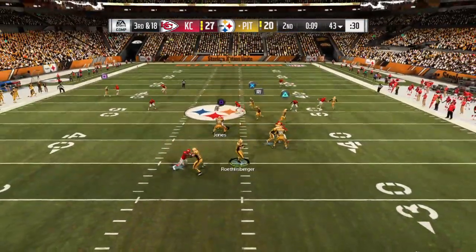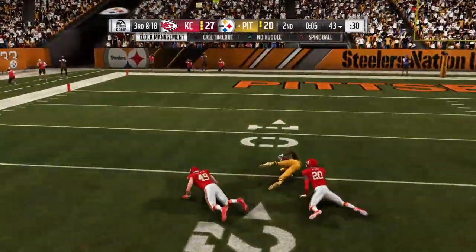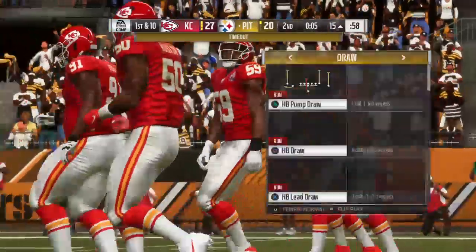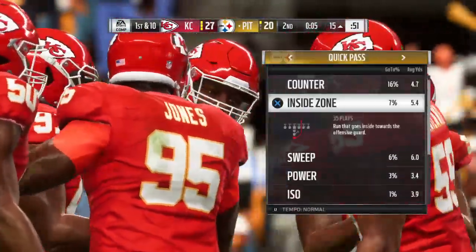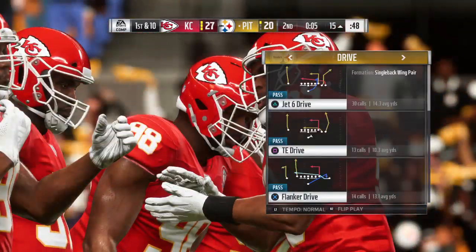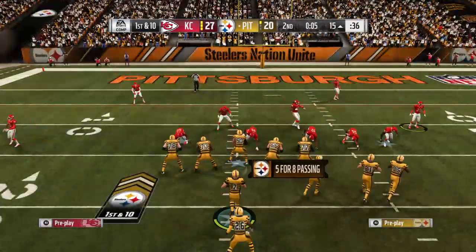Now it's Roethlisberger. He's going deep for Brown. That's caught inside the 20. And they'll burn the timeout with 5 seconds left. A chance to try to add 3 points before heading to the locker room. No move for the field goal unit. They're going to go here with 5 seconds left.